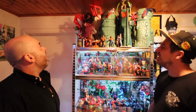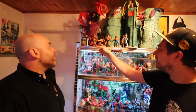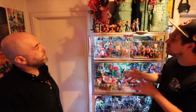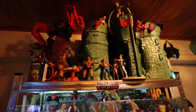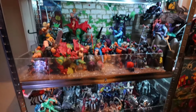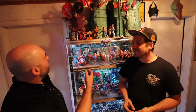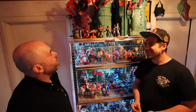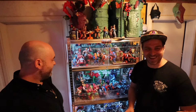Huh? Yeah, you also got some Remcos up here. Two of the Conans. You got the King one, you have the other one. Missing the accessories, but you're also looking out for the knockoff stuff. It's not really my cup of tea, but when I think it's a cool figure and part of the line, definitely it can go up there. Yeah, okay. Sure.